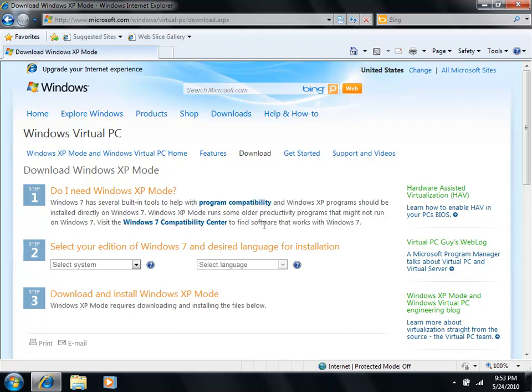Now, this feature, though, doesn't actually ship with Windows 7. It is a separate download, but it doesn't cost anything extra, so if you need it, here's how you get it. We'll point our web browser to the address that you see here, microsoft.com/Windows Virtual PC download. And before you even download these files, please be aware that there are a couple of requirements you'll need to meet in order to install these things.